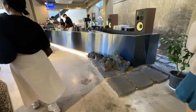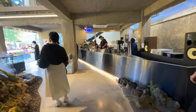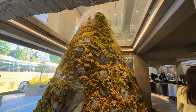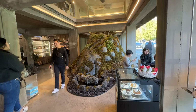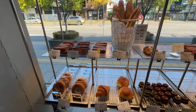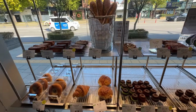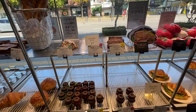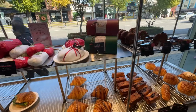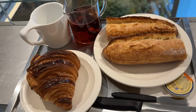But no, it was in fact a bakery, but it was also a bakery with a giant moss volcano in the middle of it. I would have liked to ask the staff why there's a giant moss volcano in the middle of the bakery, but from what I gathered, it was purely just for vibes, which I gotta say, Koreans really visionary. The vibes from a moss volcano in a bakery are actually immaculate, and it really adds to the whole bread eating experience.